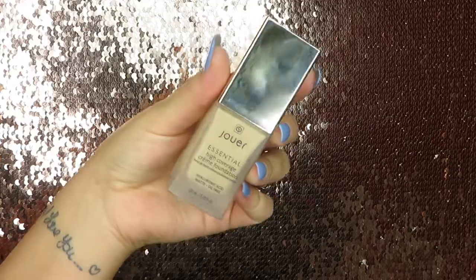Next foundation I want to talk about is the Jouer Essentials High Coverage Foundation. This is definitely in my top 3 favorites. I love this. The littlest amount goes the longest way. I was really skeptical at first because the bottle is so small and I really thought that I was going to run through it super quick, but literally a pea-size amount will cover 1 whole side of your face. If you haven't tried this, you need to. You can only get it online, but if you're in the market for a good high-end foundation, I would really check this one out because it's amazing.